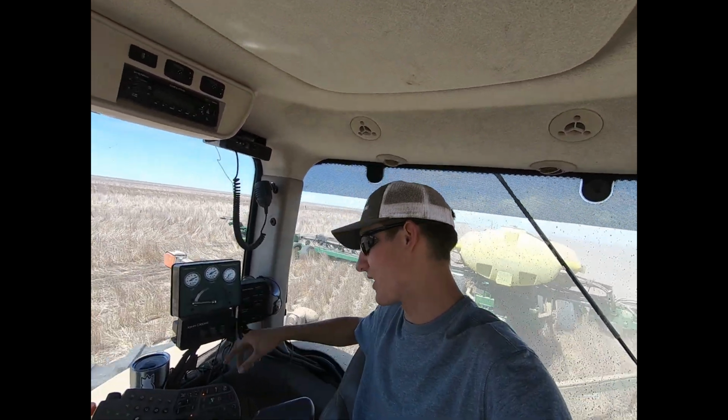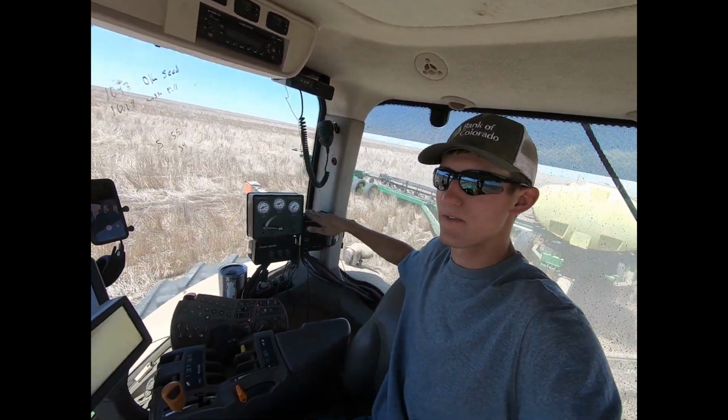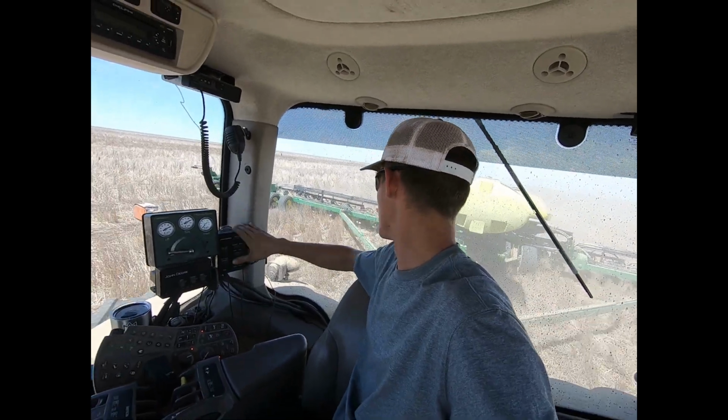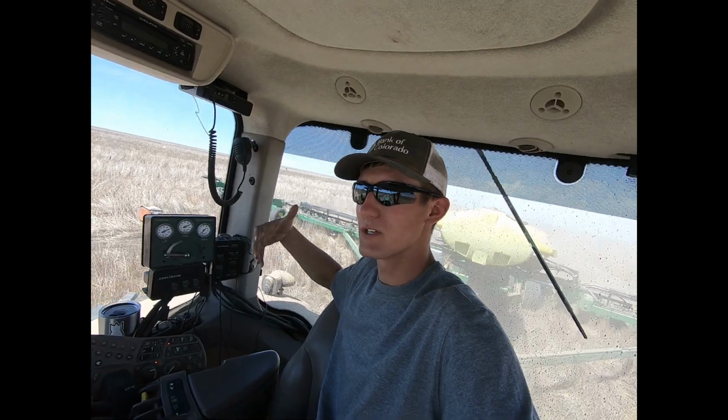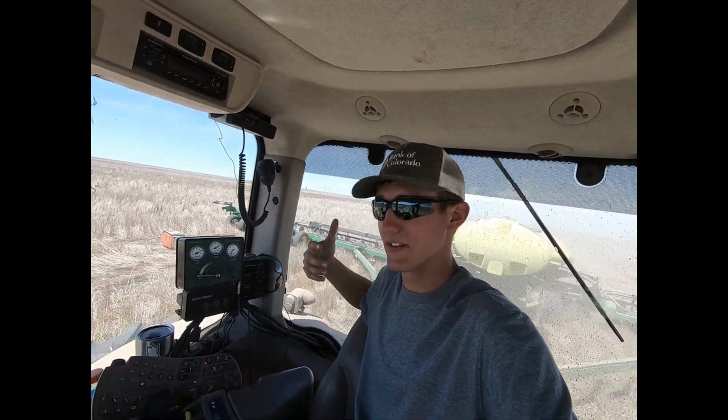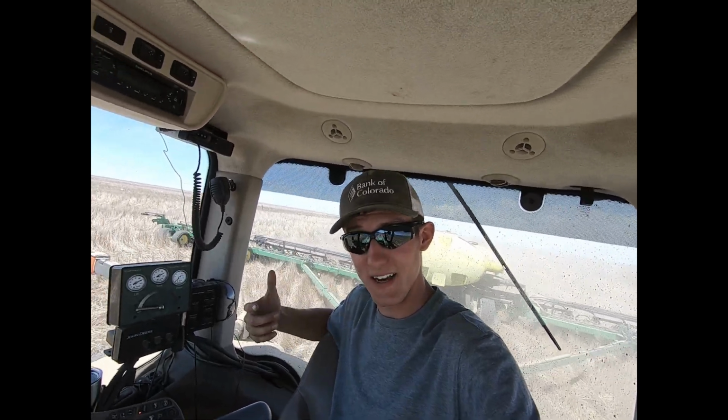I could shut sections off by 12. Since this is a 36 row, there's 3 sections of 12 that I can shut off, whether it be the center, right, left, whichever. So this box here in the corner is for all of my folding. I use one hydraulic remote as well as this box, and this box controls a bunch of manifolds back there, and that's what allows me to fold the whole planter up. It's kind of complicated. There's a lot of steps.